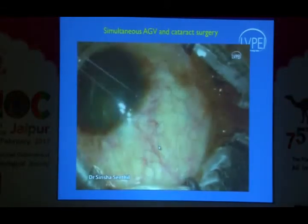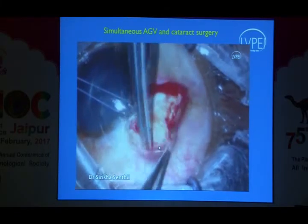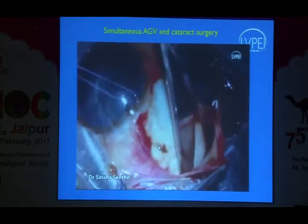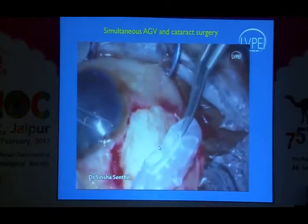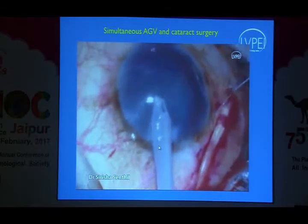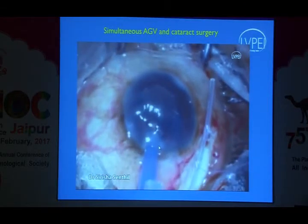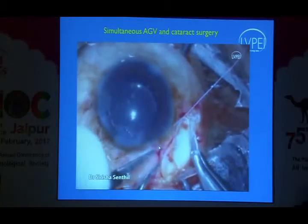So this is somebody who has a significant amount of cataract and significant conjunctival scarring. This is a combined cataract extraction with an implant. Normally we fix the implant to the eye before I go ahead with the phaco, and just make sure that the tube is left in the subconjunctival pocket. Go ahead and finish your cataract surgery. Once you do that, then inserting the tube will be helpful.